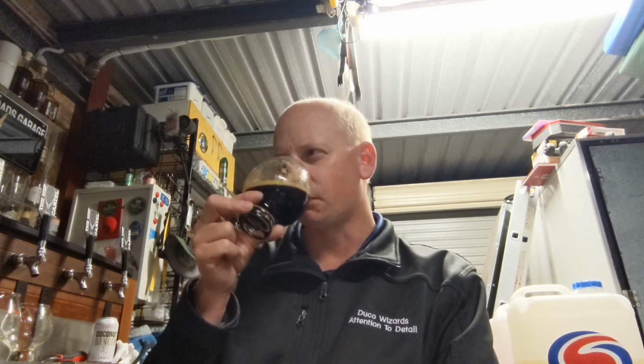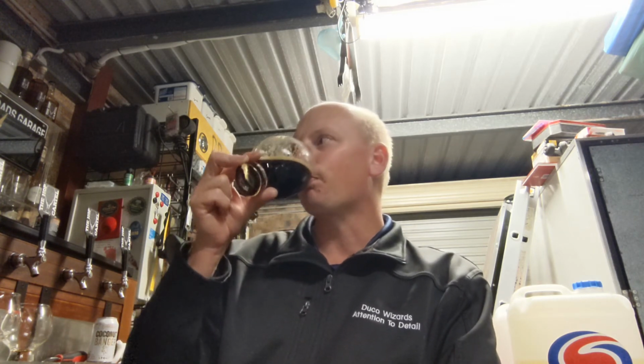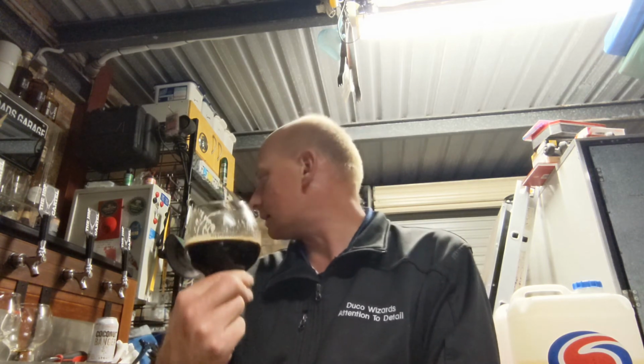So it has that same distinctive flavour at the back end, which is sort of earthy and really roasty up front, and it comes off really earthy at the back. And that earthiness, for a lot of the coconut beers that I've tried, I find that earthiness comes off of the use of coconut. So it's actually a really nice beer.